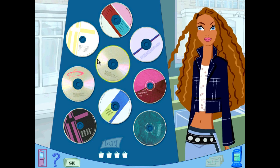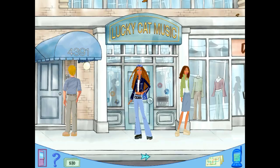Now, we gotta find the CD that matches. Click on a CD to hear it. When you find the right one, click the buy button. Awesome, you found it. Thanks, girlfriend.